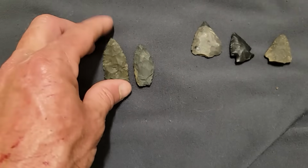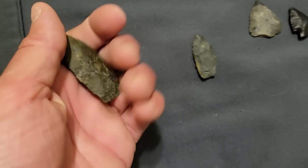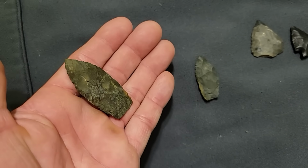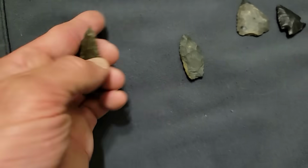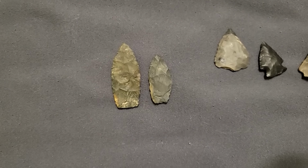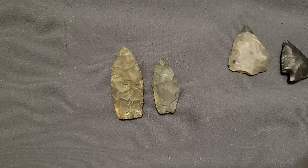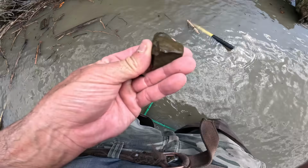Not all of them are going to be a super lance like that. Nice material. It's starting to lighten up and really get green. Starting to look camo even. But hope you enjoyed. I probably found another lance here. It's just not as nice as the last one, but it's still pretty nice. They look a nice pair.